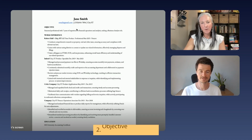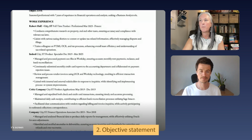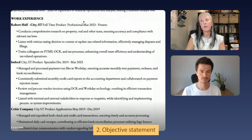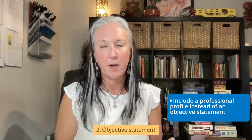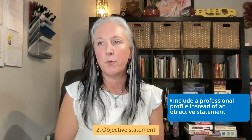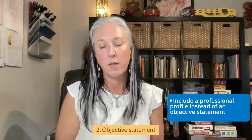An objective statement is the next most common mistake that I see on resumes. And up here, to me, it really is kind of a waste of space that could be better utilized for a professional profile, a professional summary. This is your chance to grab attention. Sometimes this professional profile up top is all that's read before they dive into your bullet points.